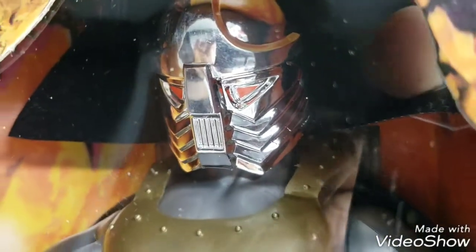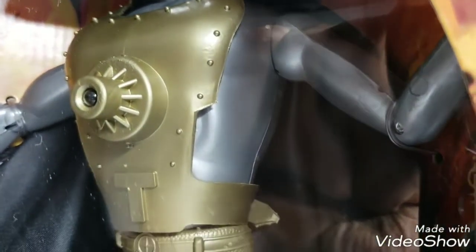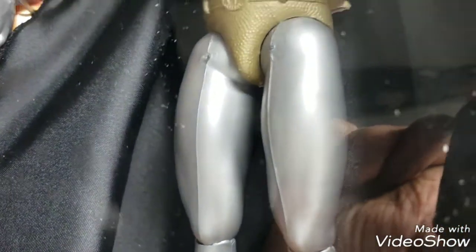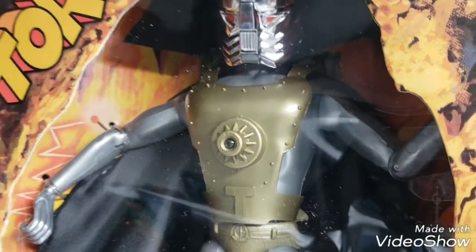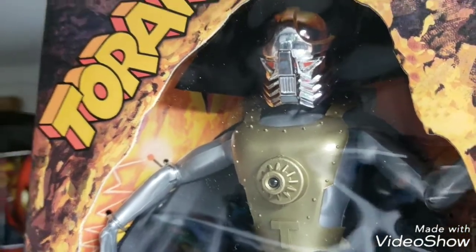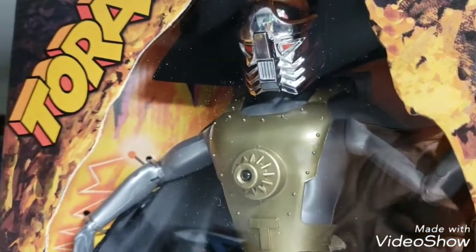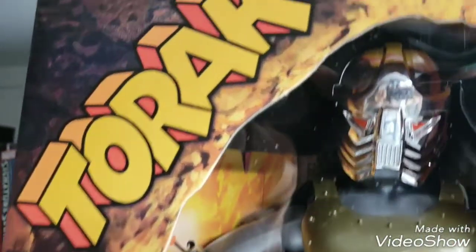This is the counterpart to G.I. Joe, to the Adventure Team, to that line of action figures. And what you're looking at in front of you is our 12-inch Falcon action figure, the villainous, the toughest bad guy that the Falcon action figures have to go against. Their nemesis is Torak.